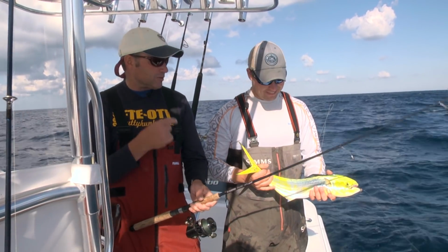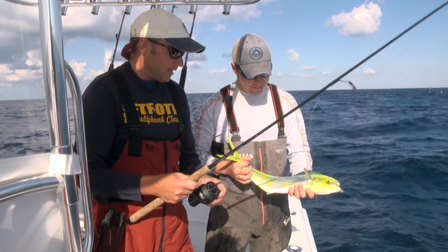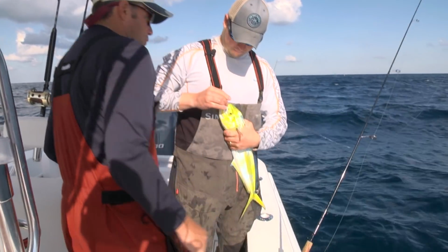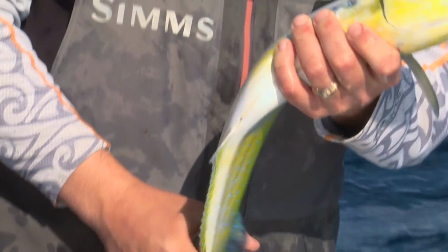I don't know what it is. I've always had a soft spot for the mahi. And so this guy's gonna go in the cooler. And for all the fish that we let go, this is one that I don't feel bad about.